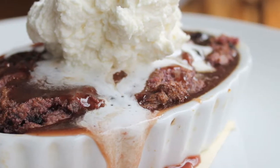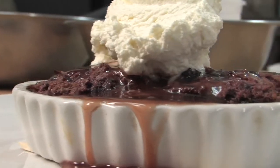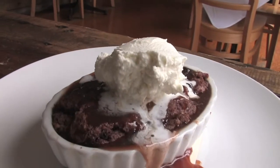The only other thing I need with that is a spoon or a fork. Bourbon berry bread pudding. Wow, what a treat. And what a show here at Harvest.